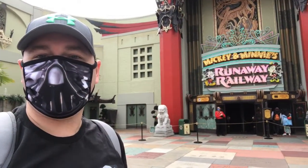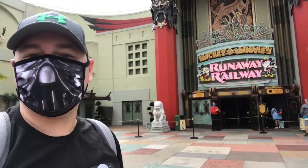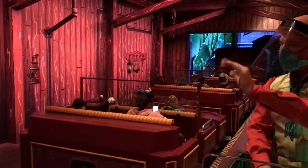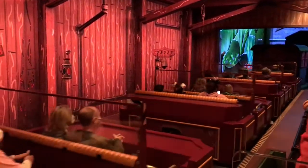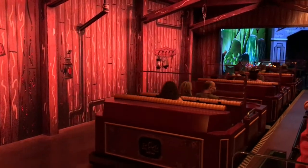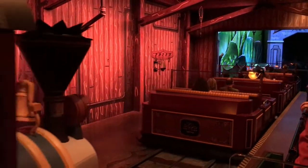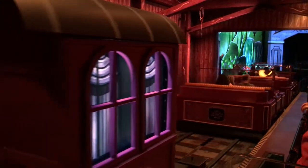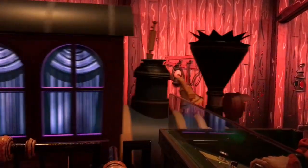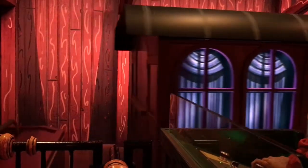All right, we're currently in line for Mickey and Minnie's Runaway Railway. It's about a 40-minute wait. That wait time was spot on at 40 minutes, and here comes our train now.